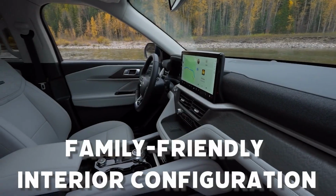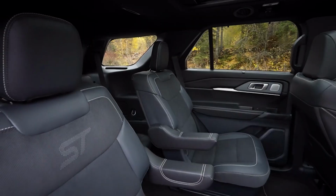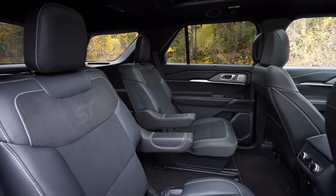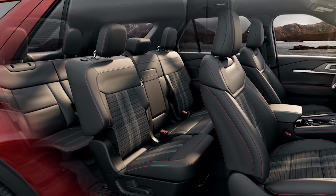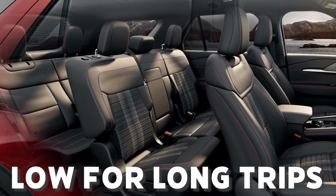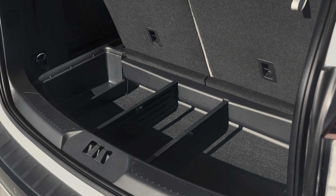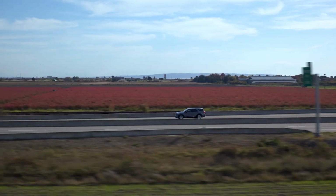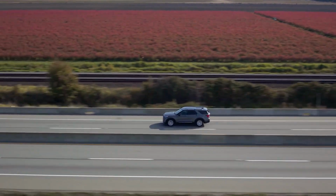The Explorer's family-friendly interior configuration remains one of its strongest selling points. Getting into the standard third row is remarkably easy, thanks to a clever mechanism that moves the second row seat out of the way at the touch of a button. While taller passengers might find the third row's seating position a bit low for long trips, it's perfectly suitable for occasional use. With 4 carry-on suitcases fitting behind the third row and a total of 31 carry-ons with both back rows folded flat, the Explorer remains supremely practical for everything from daily errands to extended road trips.